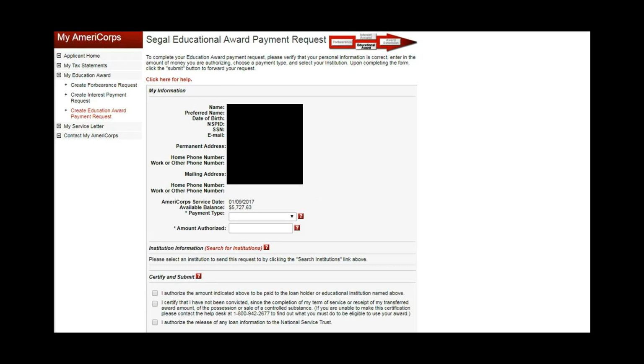Okay, so for the Segal Education Award payment request, your information again should automatically populate within this black box that is blacked out right now. And again, if you've served multiple terms, you'll be able to select which term in the previous page. So then after that, you'll be able to say the type of payment that you are requesting. So is this a loan payment or is it going directly to an institution? Then you're going to select the amount of money that you're authorizing to be sent to the institution or to the loan servicer. Make sure that you are typing in exactly what you want sent. Very important to review your information multiple times before you hit submit. So after you put in the amount of money that you are sending over, you are going to search for the institution that you want the money to be sent to.